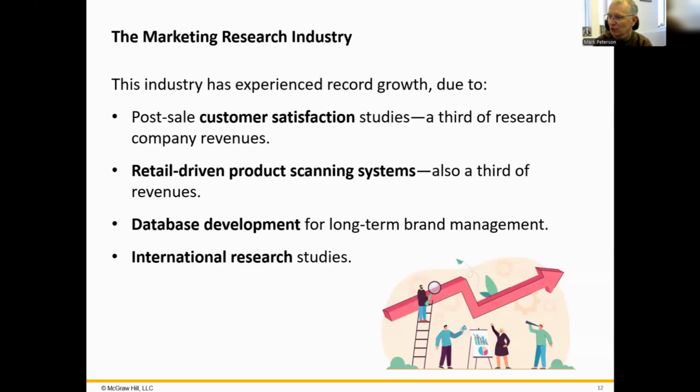Database development for long-term brand management is another reason the marketing research industry is growing. And then finally, international research. It just makes more sense for these global corporations to conduct research not only in their home country, but also in the distant countries that they're going to pursue their customers and their profit-making endeavors.